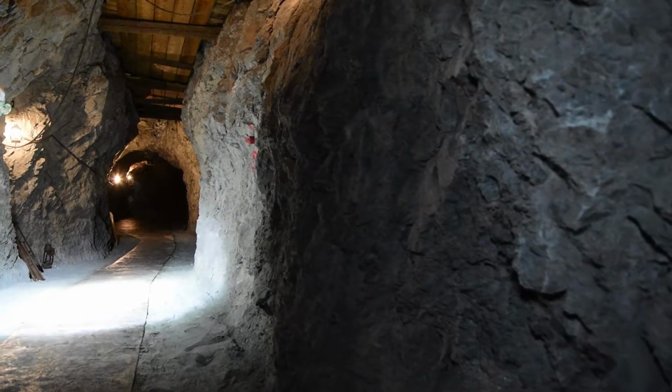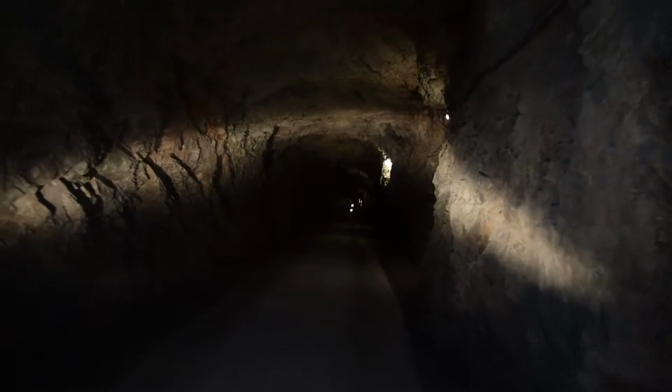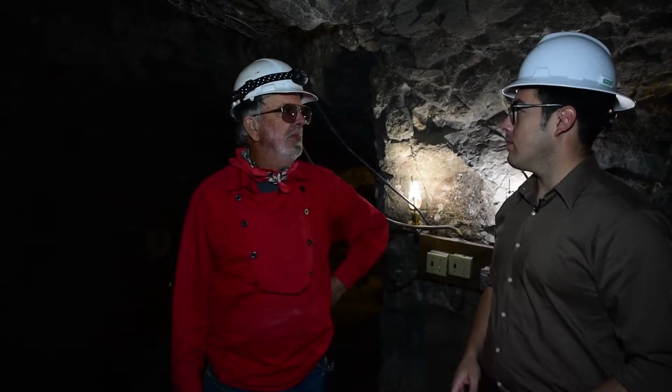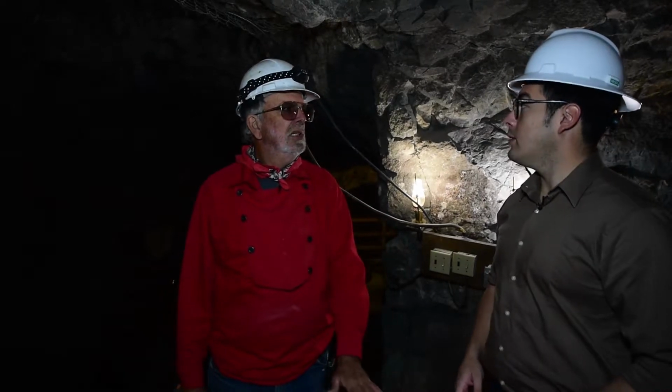And how long did this take to build? We discovered this last January. Last January, so a year process. Okay, so let's go on in. Let's see what's down there. Hundreds of feet underground with minerals around us in disguise. The depth of this mine is 750 vertical. So there's 7 levels? 7 levels to this?